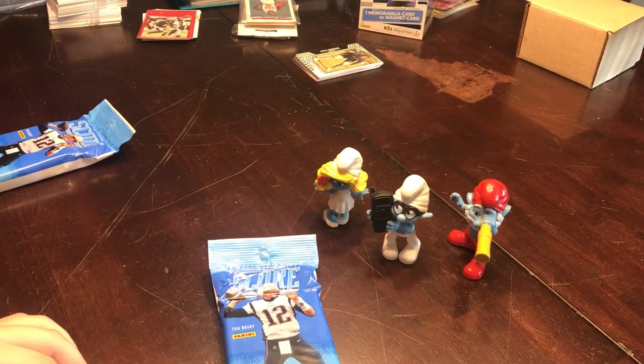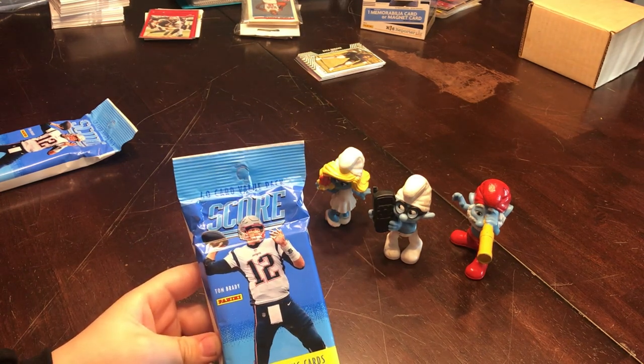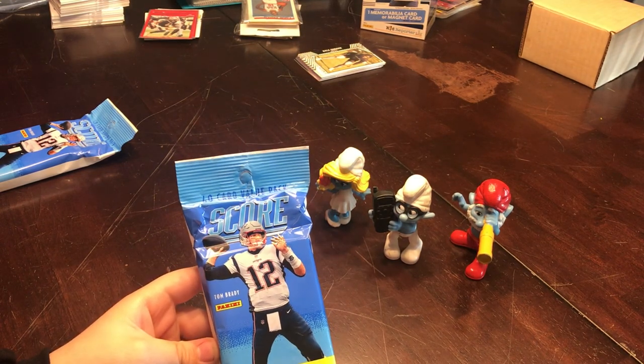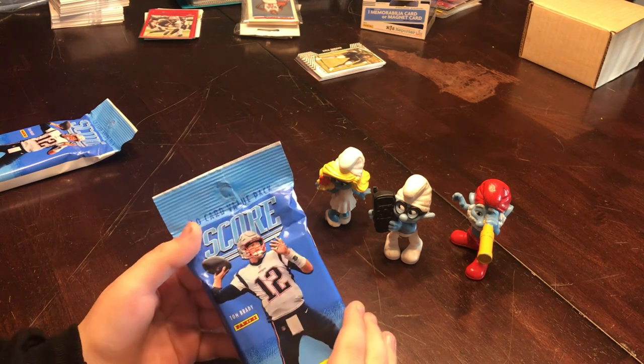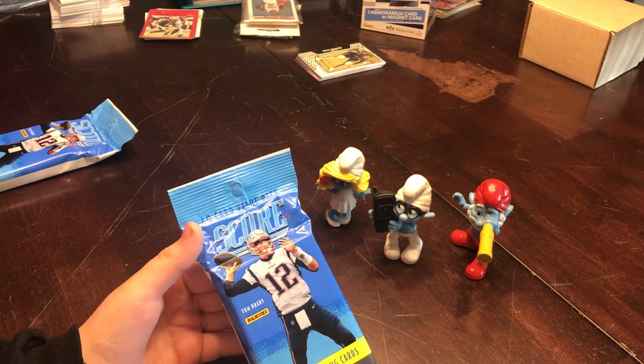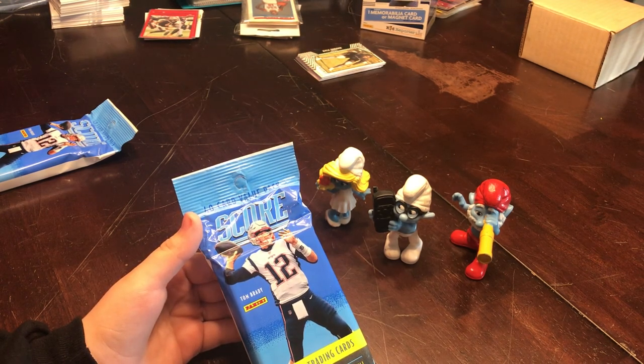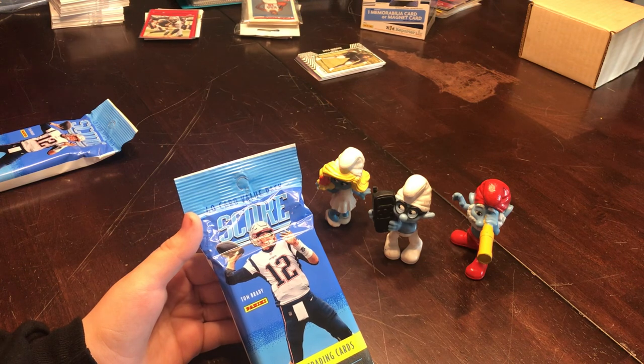Today we went up to the Walgreens and we got this Score pack from 2020. It was $10 at our Walgreens. And the cover actually has Tom Brady on the Patriots. But if anyone follows football, you know Tom Brady is on the Buccaneers and actually has recently retired from the Buccaneers this year.